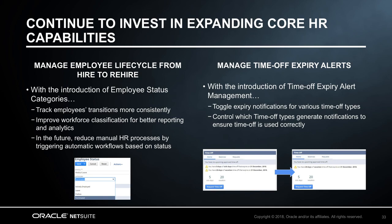Previously, there was no standardized way to track the transitions an employee has as they move through the stages of their employee lifecycle. However, with the introduction of employee status categories in the 19.1 release, such as pre-hire and active, NetSuite will be able to track employee transitions with improved consistency to create better reports and analytics to help you understand your workforce. Most importantly, the introduction of employee status categories allows the organization to come to alignment on the definition of an active employee. In the future, status categories will reduce manual HR processes by triggering automatic workflows such as onboarding processes and more.